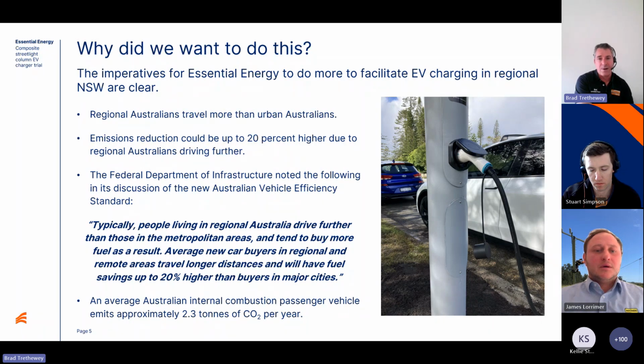And that translates to a higher emissions outcome. Average outcomes here for an internal combustion passenger vehicle, it emits about 2.3 tonnes of carbon dioxide per year. And if you add another 20% on top of that, you can see the drive and the outcomes of potential benefits just from an emissions perspective for deploying EV chargers across regional parts of Australia.